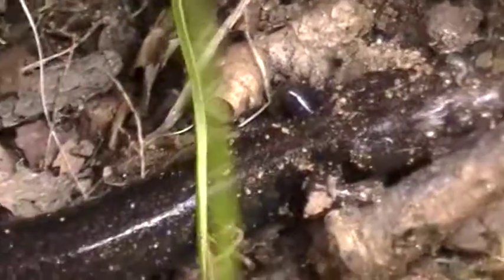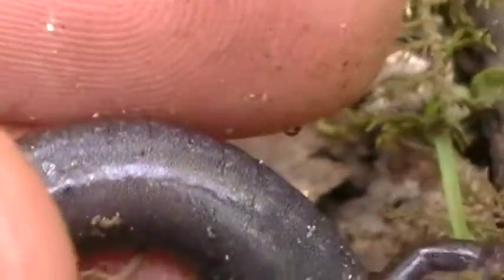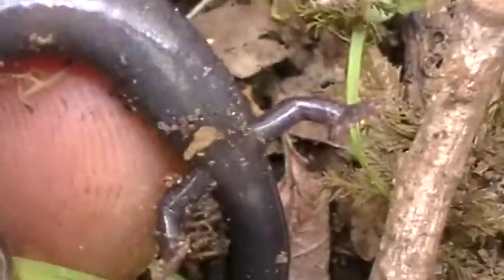I'm going to try to get rid of some of this glare. There we go. So you see those tiny gold speckles on his back? Right there. I'm going to flip him over real quick so you can see that his belly is all black. No salt and pepper pattern. Not a redback.